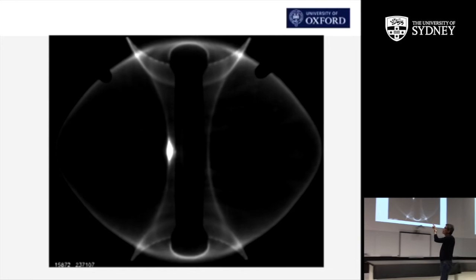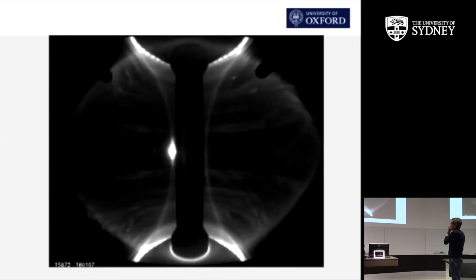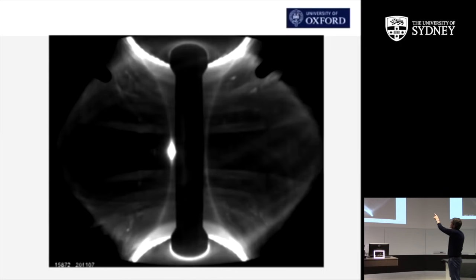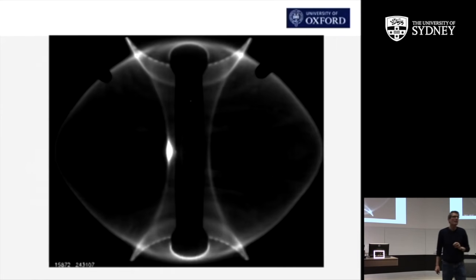It's repeating over and over again. What you will see every now and again is little eruptions from the surface. These are the equivalent of solar flares erupting from the surface of the plasma. Now that plasma is going up to about 30 million degrees.